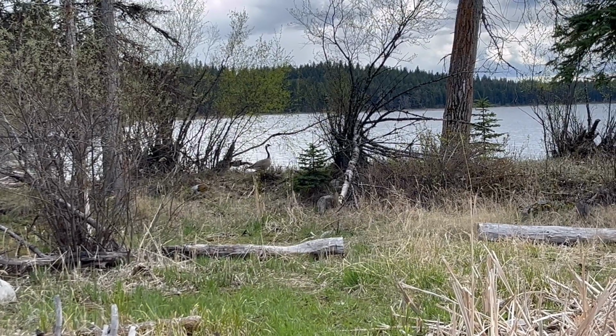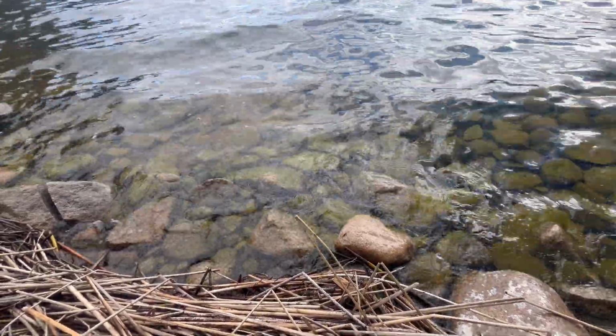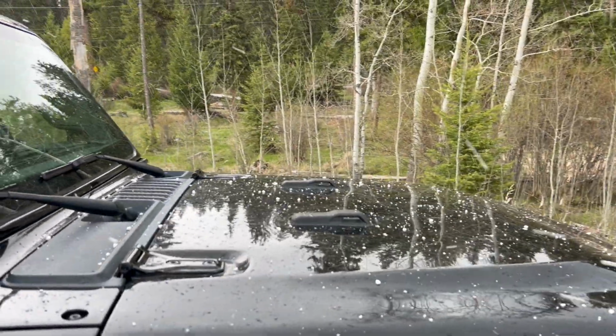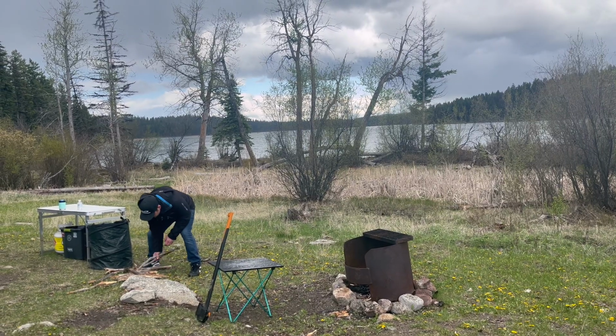We get a break in the weather finally. Time to enjoy the lake. Then this happens again. It would hail on and off about 10 times before stopping for good, which is when we decide to get the fire and dinner going.